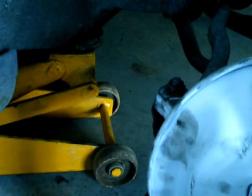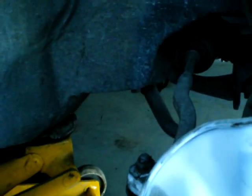I'm having a problem with the steering knuckle. I can't tighten this because the stupid thing's just spinning. I hate when that happens. So I got to press that in. What I'm going to do is put something under it, jack it up, and then lower it down on the jack to push this in tight so that it doesn't spin. Once it starts getting pressure on it, it'll be fine.